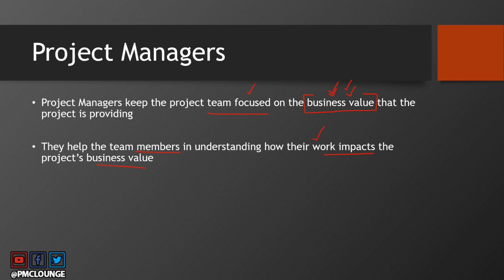If you have ensured that the tester in your project understands how his or her work impacts the overall project's business value, they are going to go the extra mile to ensure their job is done perfectly right because they understand the business value that the project is going to provide.